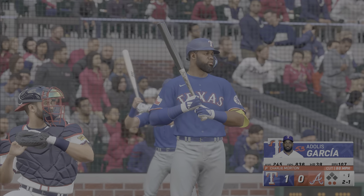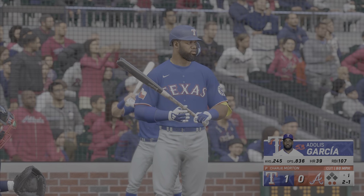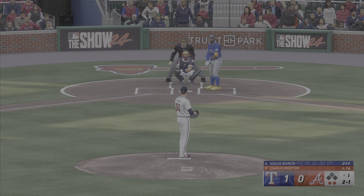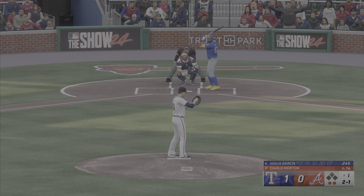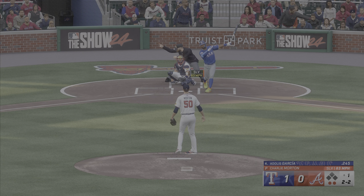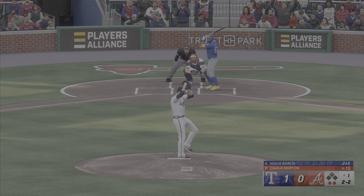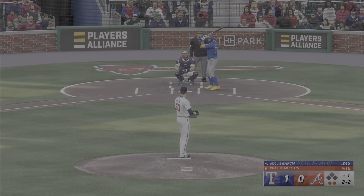A little bit high. 2-1. For whatever reasons, this is a hitter that performs better in night games. We'll see what he brings in this one. Pitch. Swing and a miss, and that's strike two. Well, that's that slurp right there. He threw it extremely well. Talk about just a ton of break. So tough to get that barrel to.